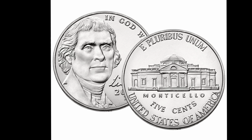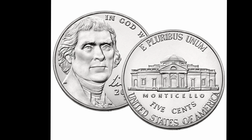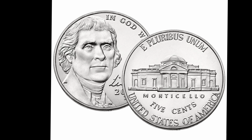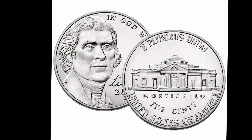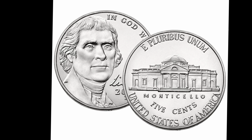As the 2009 Jefferson Nickel continued to gain in value, its legacy became more and more intertwined with the broader world of coin collecting and investment. The rarity of these error coins sparked renewed interest in other types of collectible coins, and collectors began to pay closer attention to the details of every coin in their collections. The hunt for rare and valuable coins became a global phenomenon, with collectors from all walks of life eager to get in on the action.